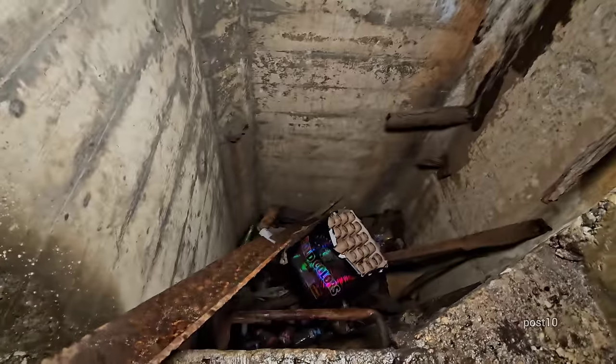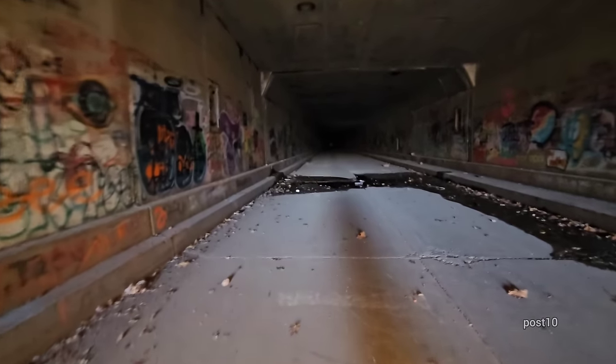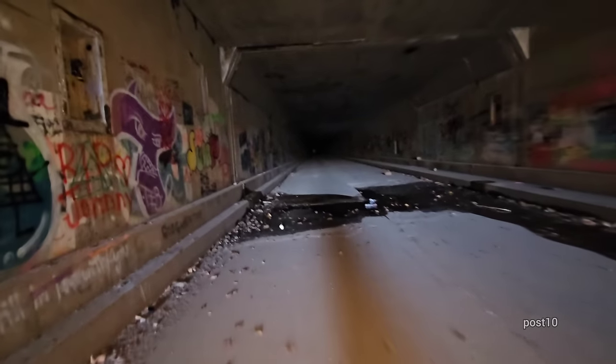Oh, there's a ladder in there. There's a lot of garbage too. That kind of looked like fireworks in there. It says at the end not to discharge a firearm in here, but it would be kind of cool to hear the echo of a firecracker in here. Doesn't say you can't do that.